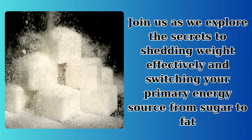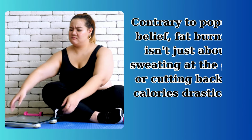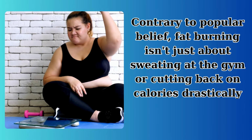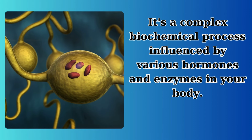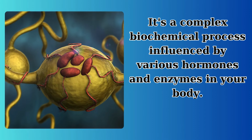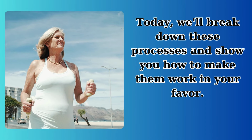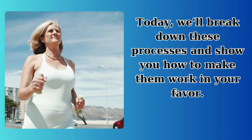To begin, it's crucial to understand what fat burning really entails. Contrary to popular belief, fat burning isn't just about sweating at the gym or cutting back on calories drastically. It's a complex biochemical process influenced by various hormones and enzymes in your body. Today, we'll break down these processes and show you how to make them work in your favor.